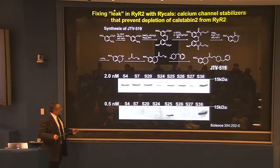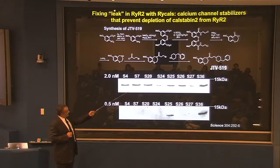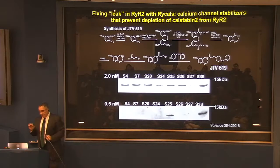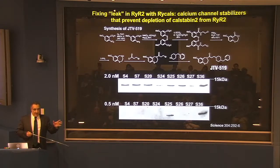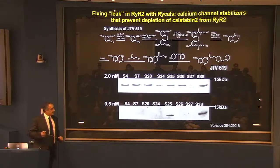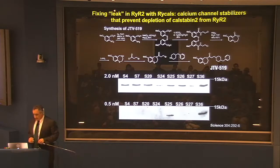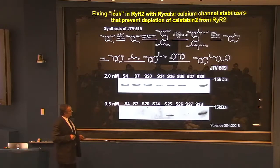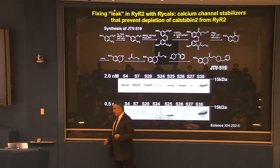So in collaboration with chemists at Columbia, I asked them to synthesize this, and in looking through the literature, found out that this JTV519 is not water soluble, and it's a potent hERG potassium channel blocker. hERG potassium channel blockers cause sudden death, and it's one of the screening criteria that the pharmaceutical industry uses to eliminate molecules with potential toxicity. So looking at the literature, I thought that maybe these two rings over here seem to be similar to other hERG blockers.